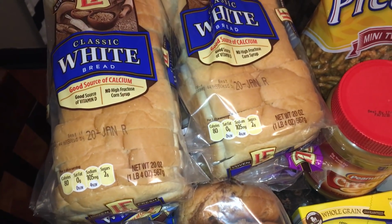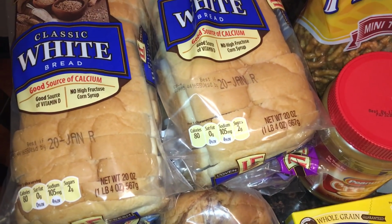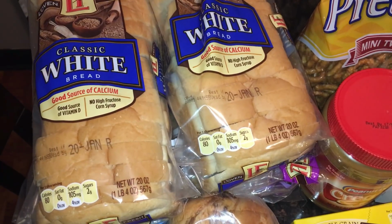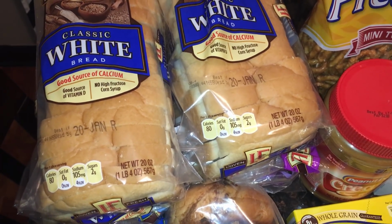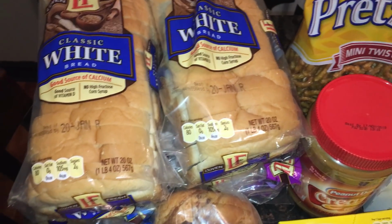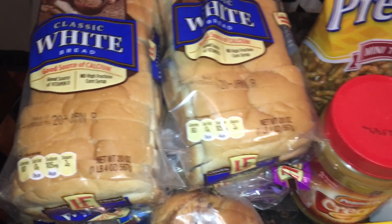What I'm going to be doing, as some of you may already know, is a lot of freezer sandwiches. I make them ahead of time, put them in Ziplocs and freeze them, and they're ready to go for the kids. So I'm going to be working on that this weekend, and hopefully this will be enough bread to get us through. If not, I will pick one up towards the end of the month. Anything I don't use for the sandwiches, I will just freeze, because you can freeze bread, in case you don't know.